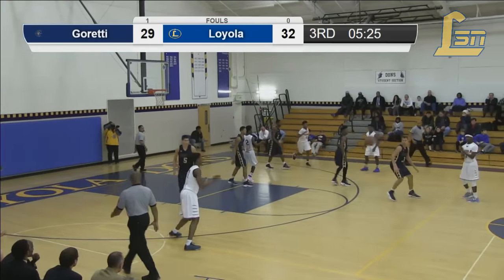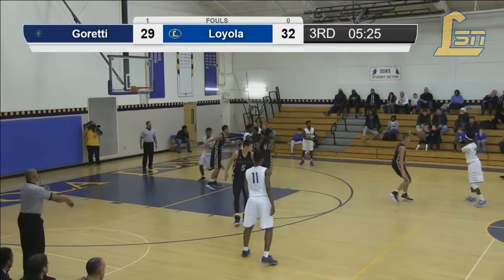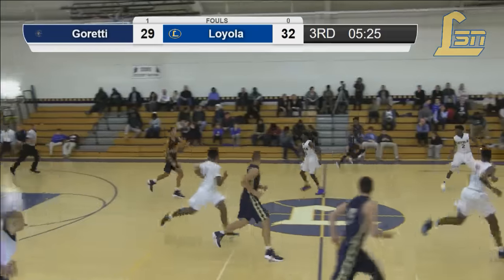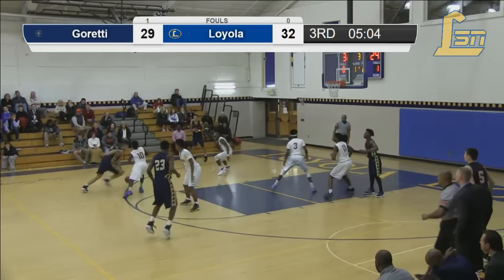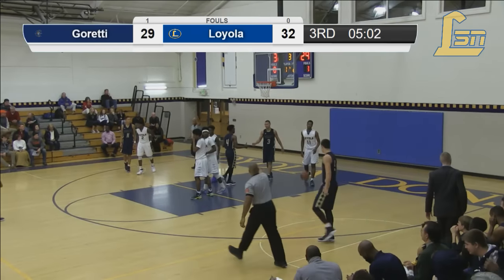Watson with the ball at the top of the key. Nake has it now. Hallaby gonna fire one from the wing. No good. Good box out by Blackney. Harris looking to run. Over to Kuhn. And it looks like he clearly walked there. And the foul, and it will be a shooting foul.